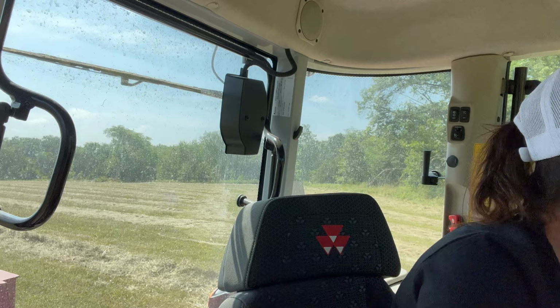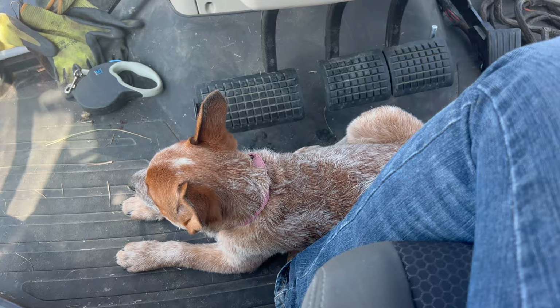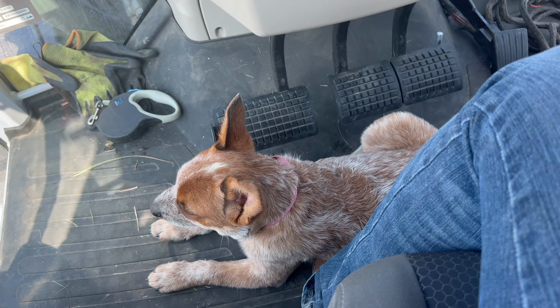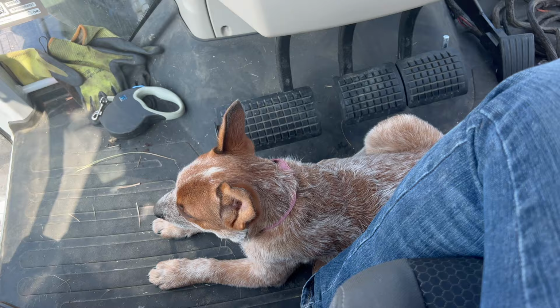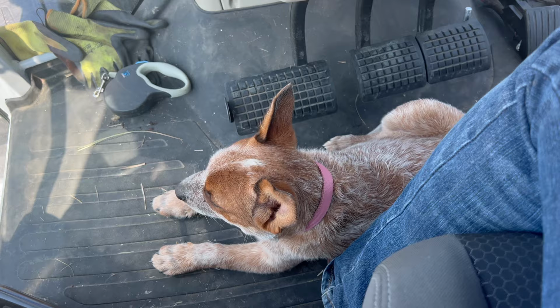Who's ready? What do you think, Rox? You happy to be back in the tractor, baby? So she's my little riding partner. If you caught the beginning of the season, we had gotten a blue heeler mix, and unfortunately Reese had passed away, but we found this little girl. God kind of put her in our lap, and it is exactly what I was looking for all along, a red. So just adding to our herd of heelers and herd of flock and all the things in between.